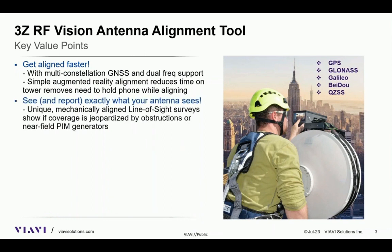We also help you to see and report exactly what your antenna sees. So we have a unique mechanically aligned line of sight survey that is driven by our mechanically aligned camera that's built into the unit. This helps you to understand if the coverage that your antenna sees is jeopardized by obstructions, both far field and near field, including potential PIM generators.